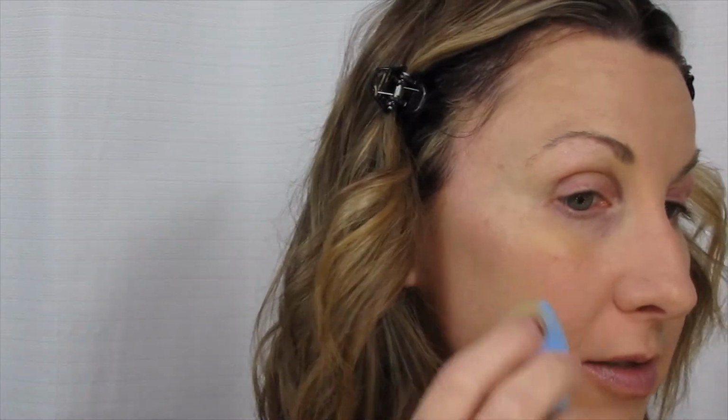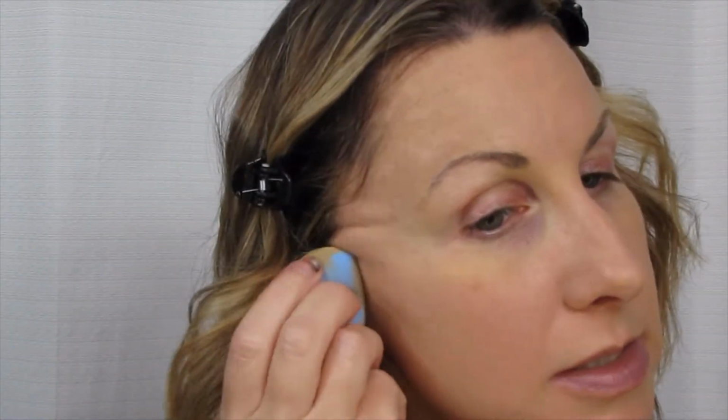So, to talk about this foundation, I don't really like it. It is not sinking into my skin. I feel like I'm just moving it around my face. Even trying to press it in, get it really in there, it's just not doing it for me.